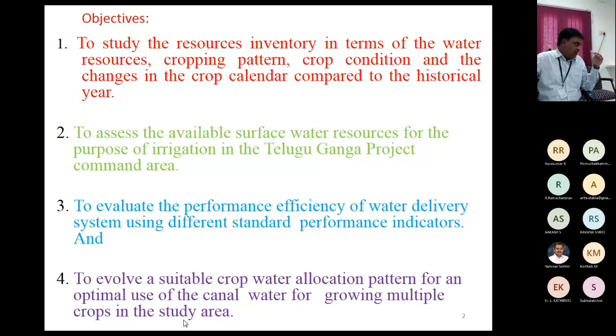In Andhra Pradesh, we have created irrigation. A larger area has been brought, a larger drought prone area. Earlier it was a drought prone area. I will show you the impact later in the presentation, how the project has been utilized as an irrigation project in Andhra Pradesh.